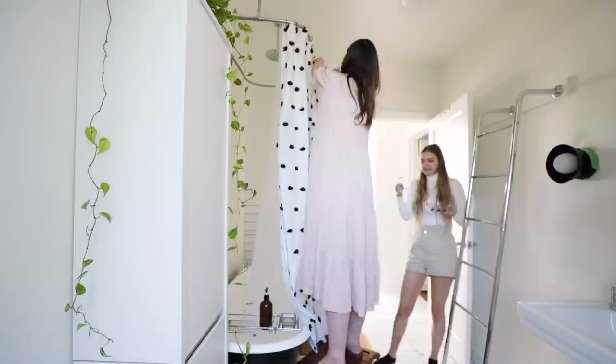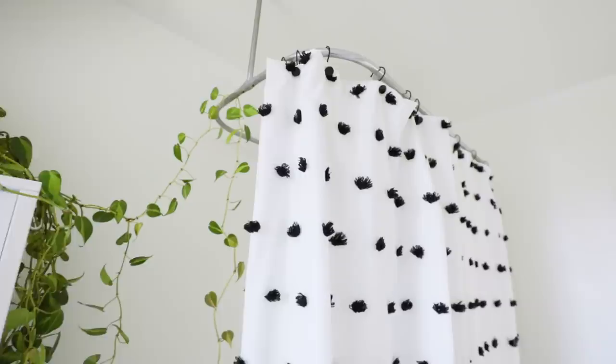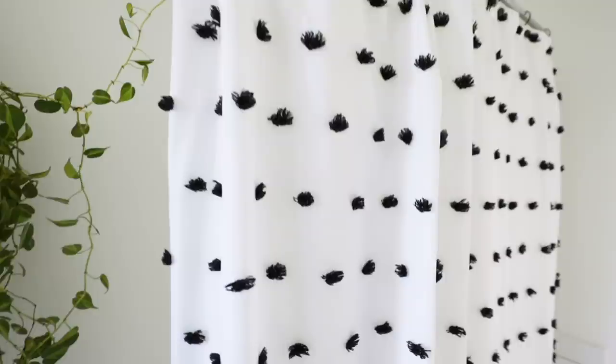Also, the infamous pom-pom shower curtain. Noah actually really likes it. He's not here, or else I would bring him in and be like, hey, do you approve of the shower curtain? And he would say, yes. This shower curtain brings in so much texture. It's just fun, but still simple. You know, it's like a pop, but it's still kind of neutral.